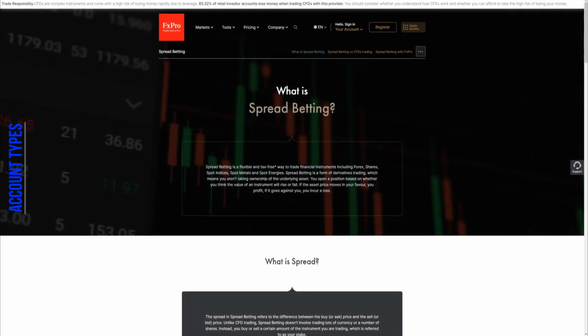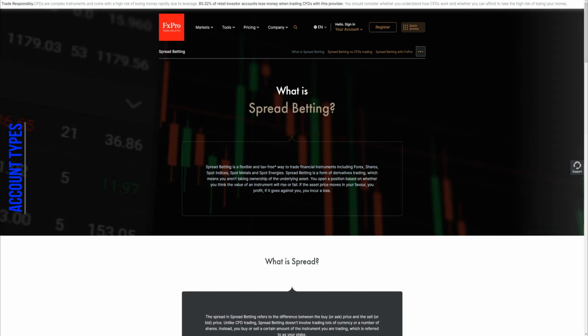It's worth mentioning that FxPro allows spread betting. Spread betting is a form of derivative trading, which means you aren't taking ownership of the underlying asset. You open a position based on whether you think the value of an instrument will rise or fall. If the asset price moves in your favor, you profit. If it goes against you, you incur a loss.